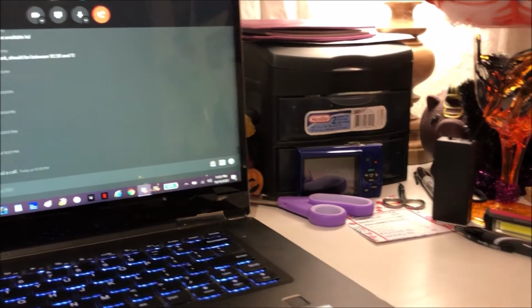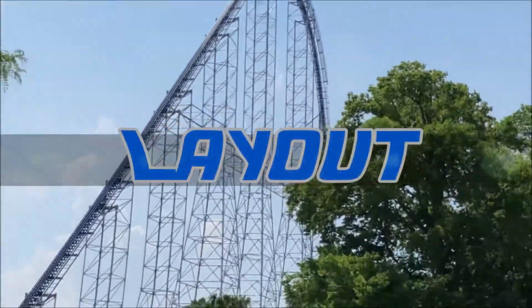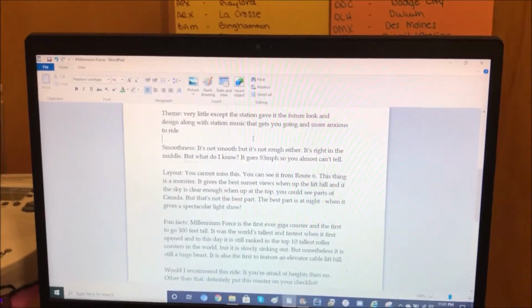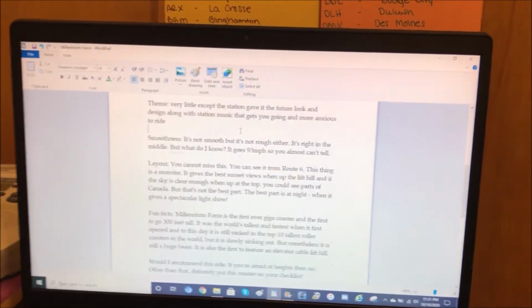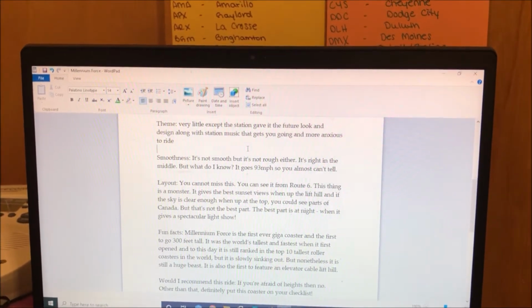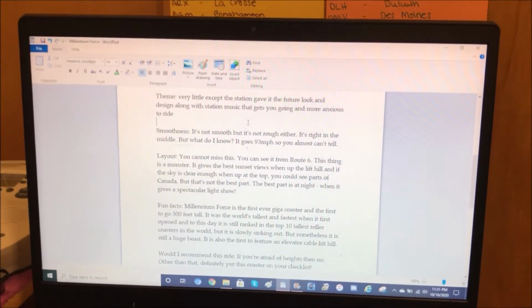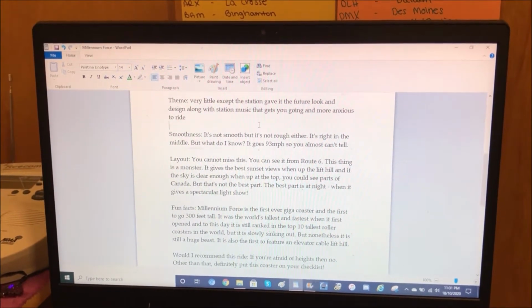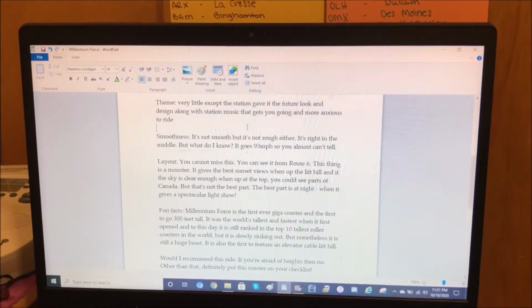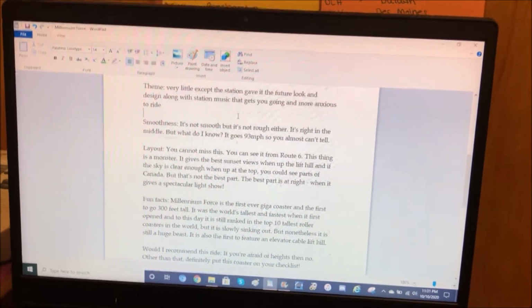So moving on to the next feature, and that is the layout on this. All I gotta say is you cannot miss this thing. You can literally see it all the way from State Route 6. This thing is a monster. And not to mention it gives the best sunset views, especially when you go up the lift hill. If the sky is clear enough when you're all the way at the top, you can see parts of Canada, and perhaps part of Michigan too.